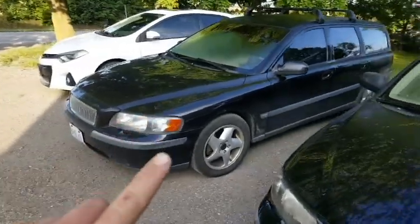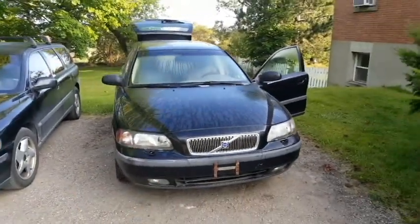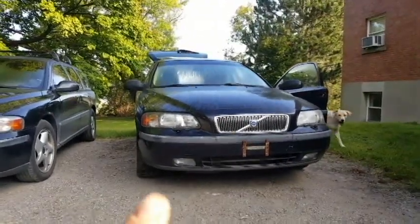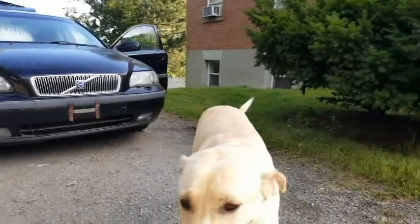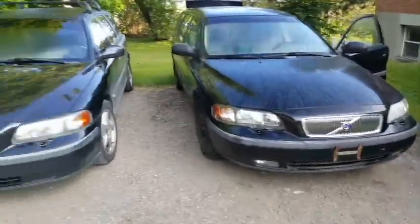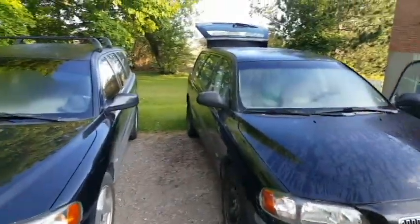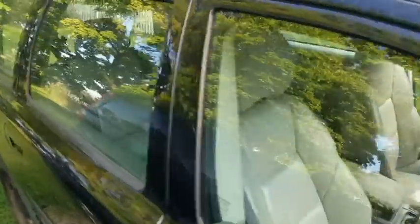And there's my Volvo that I drive every day, and my parts Volvo. As you can see, nice new fog lights. There's Marley Dog. Hi, Pop. No fog lights. Fog lights, no fog lights. Already there's an improvement. Already I'm very excited about that.